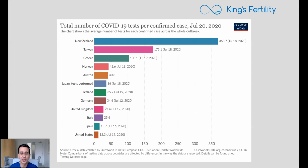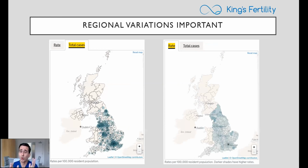And actually, we're pretty much down here. We don't do that many tests for every case that we pick up. I mean, the reason why I've got the outlier here, which is New Zealand, is because they pretty much tested the entire population. So that, of course, will mean that you will do a lot of tests for the number of cases that you pick up.